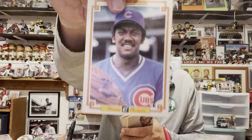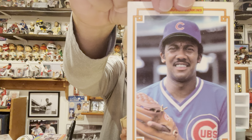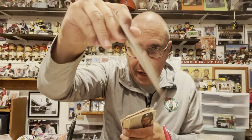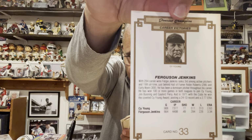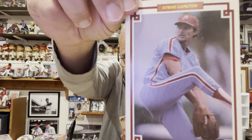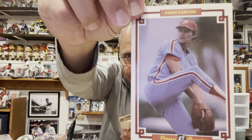Like I said, they're not in the best shape. Some very soft corners. But I think it was like $4 or $5, so for that, what the heck? Here's Ferguson Jenkins, great Hall of Fame pitcher. The back of him. Let's see. I'll pick up maybe one or two more, show you, then we'll get the other stuff out. Here's a good one. Lefty, Steve Carlton, Philadelphia Phillies Hall of Famer.